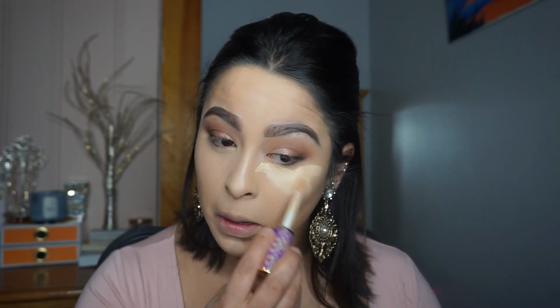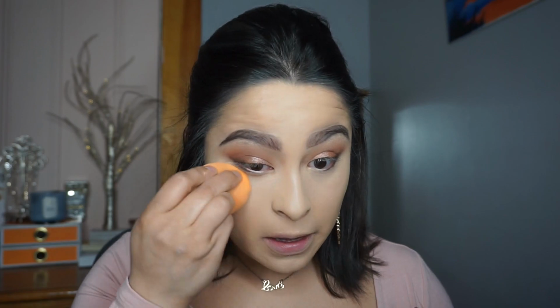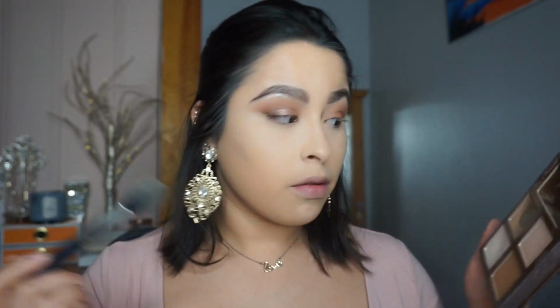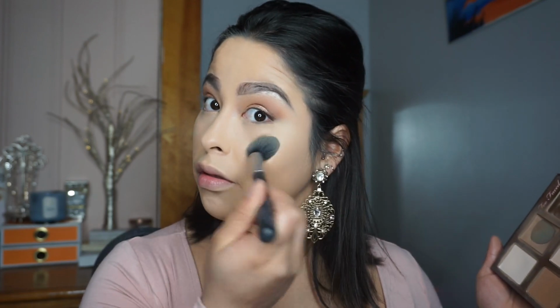Then I just added some more concealer to brighten up my eyes a little bit more. Just blending that all out, using a tapping motion. Then I'm going in with this Too Faced face palette, using the lightest shade to set my under eyes, basically anywhere that I concealed with my concealer.